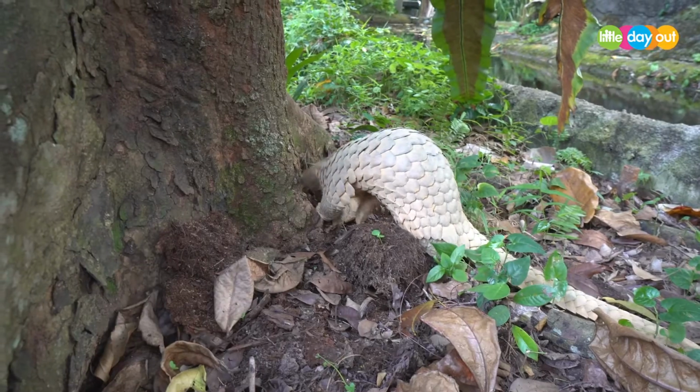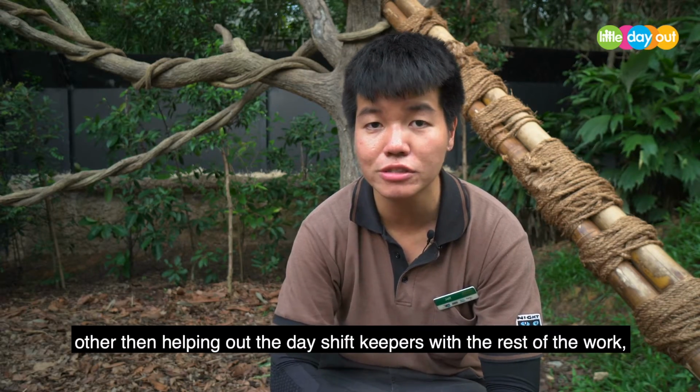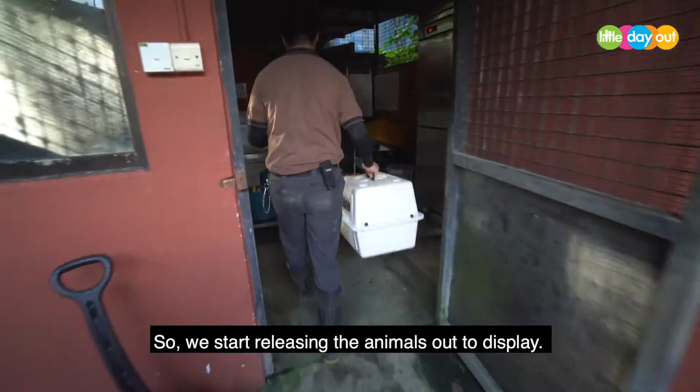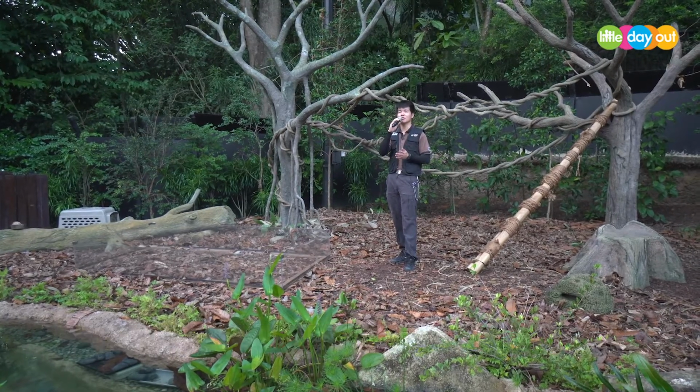For the night shift keeper, we come in the afternoon, and other than helping out the day shift keepers with the rest of the work, we have to prepare for operational hours. So we start releasing the animals out to display, also interacting with guests and telling them stories about the animals.